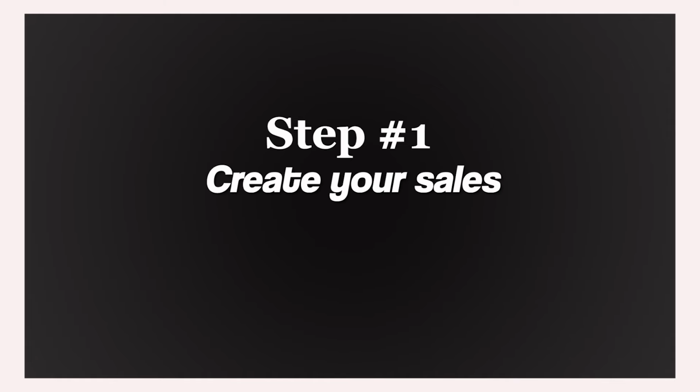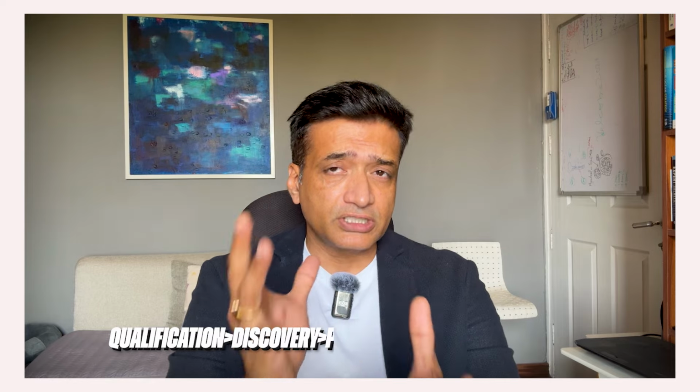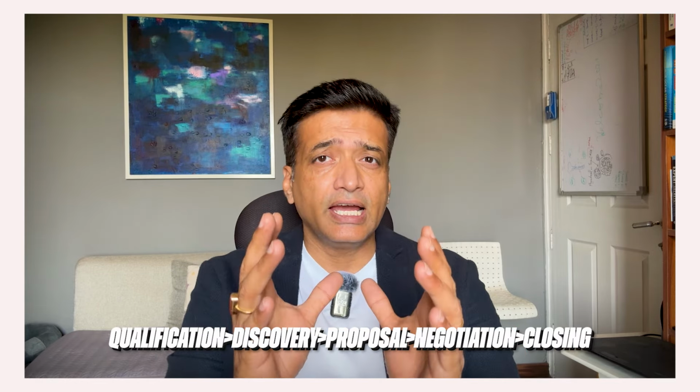Follow these 3 steps. Step number 1, create your sales pipeline architecture. Before you get into automating everything in the CRM, define how leads are going to move through your sales process. Map out every stage from new lead to closed deal. For most businesses, this includes qualification, discovery, proposal, negotiation, and closing.